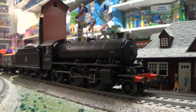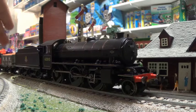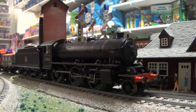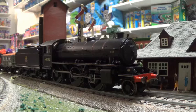For our first running session, we have the K1 on the inside line, hauling some open wagons plus a toad. Now, I think only one of these wagons came from Motorelli Imports. I'm not 100% sure, so don't quote me on that. But hey, the K1 did come from Motorelli Imports, so it's only fitting to run this engine. So, let's get her started, shall we? For Motorelli Imports, this is for you guys.